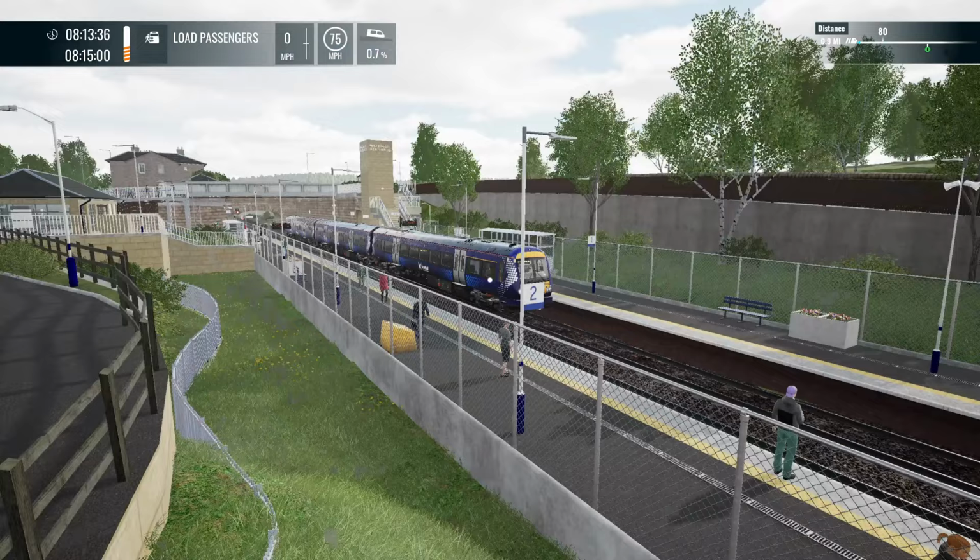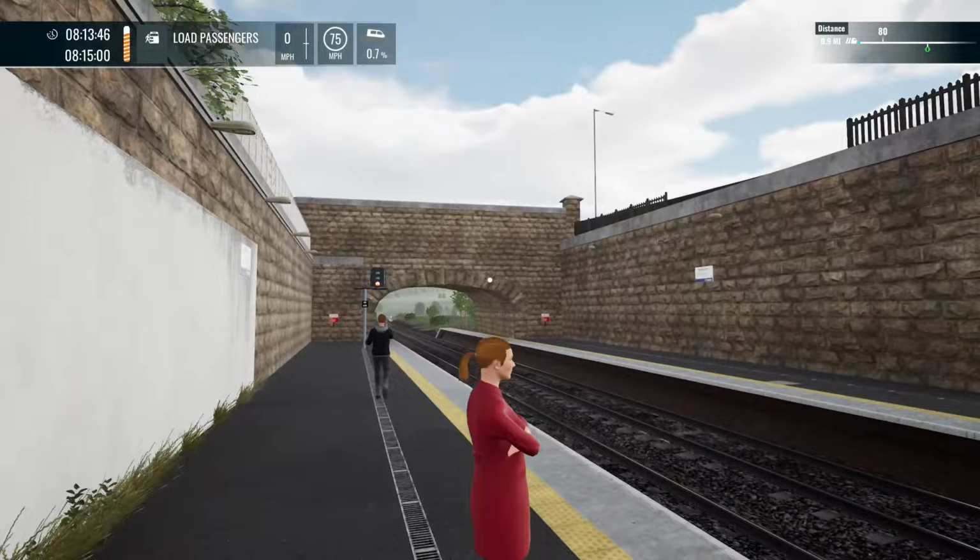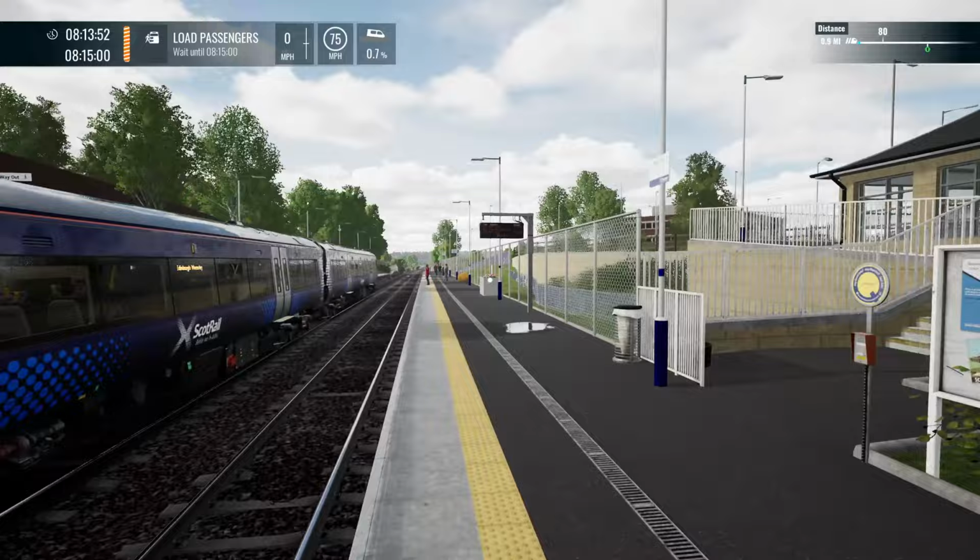The announcements are cool, I'll give you that. It's nice to see. So this is Markinch. Got a collectible there as ever. It's not looking too bad at the moment. Not too horrendous. What have we got here? Any queries? Okay, nice.